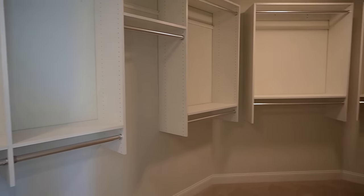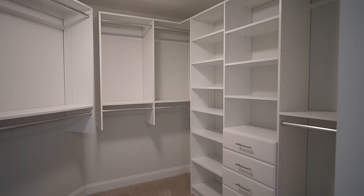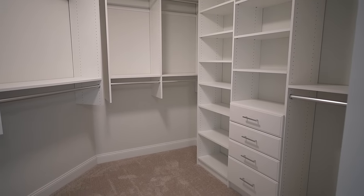The closet was actually a lot bigger than I thought because, as you guys can see, it wraps around. I didn't see that at first. But the closet had a lot of potential too. See, it like keeps on going to the back.